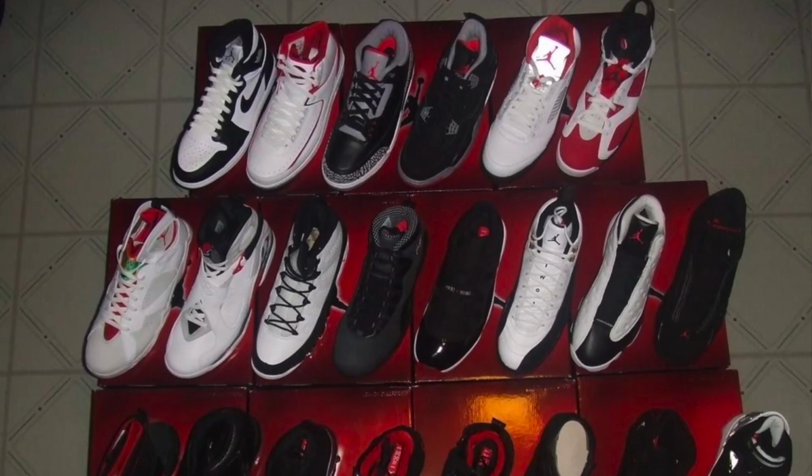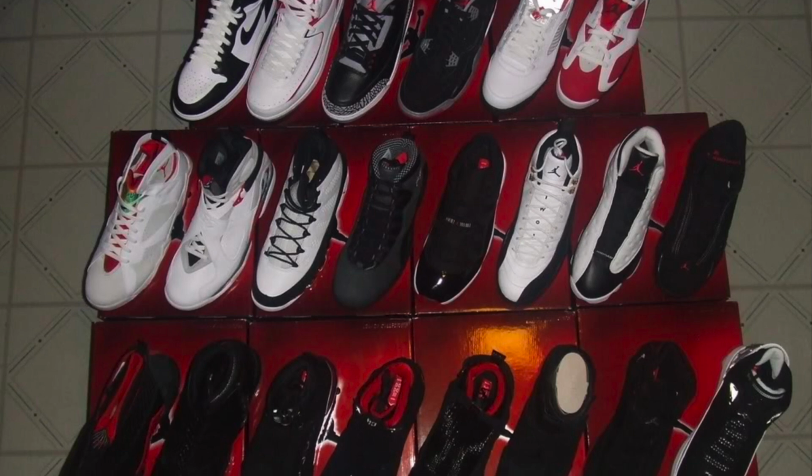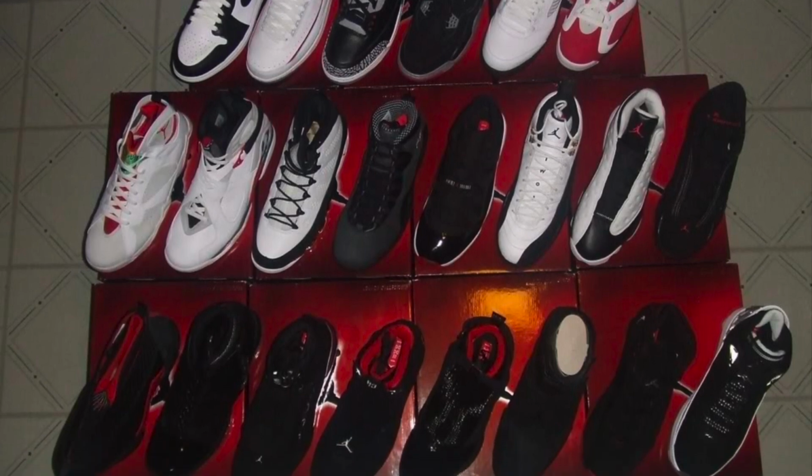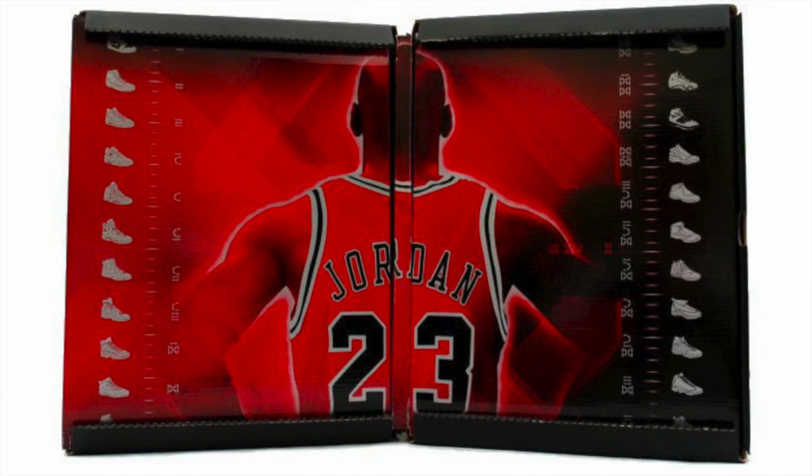So it was a really cool concept. It was a really good way for Jordan Brand to retro some of the shoes and bring some of the newer shoes to the market as well. And they delivered these packs, and they were $310 per pack. So pretty steep price back then, but you ended up getting 2 pairs of Jordans.